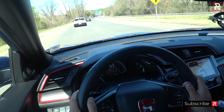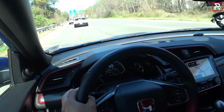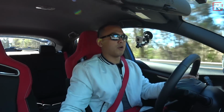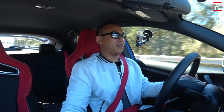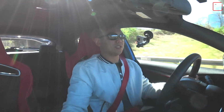And the road noise is agreeable. I mean, with the 20-inch wheels, you do hear some road noise on pavement like this, but it's not totally unbearable. It's perfectly fine, and the seats are also super comfortable. One of the best sport seats in the business, really, and they kind of just add to the special feeling of the Type R.